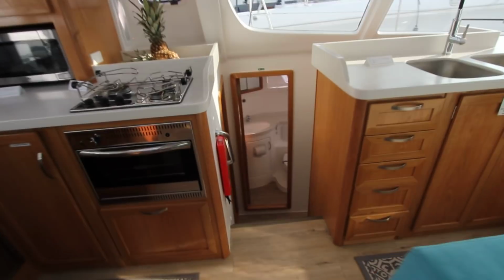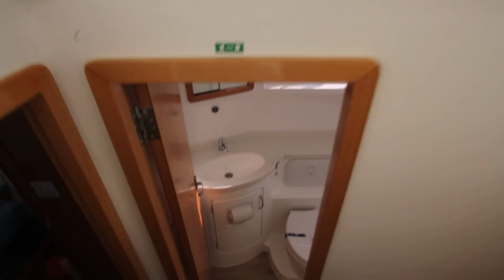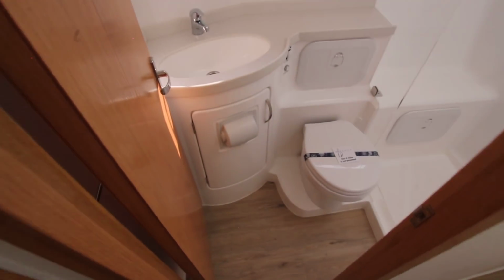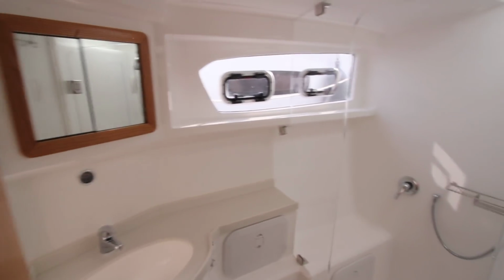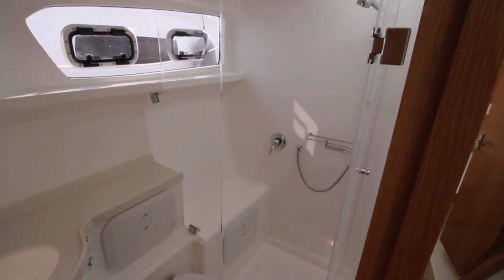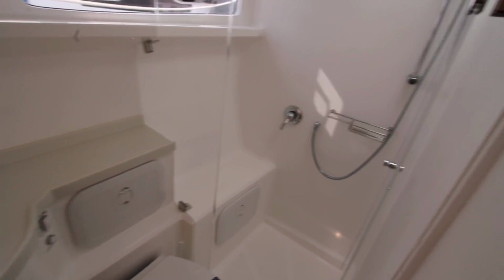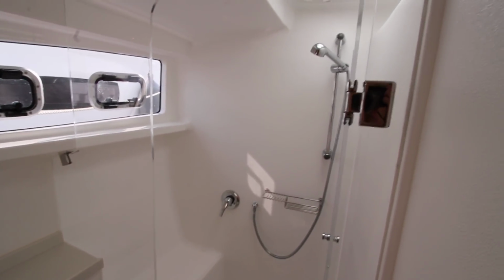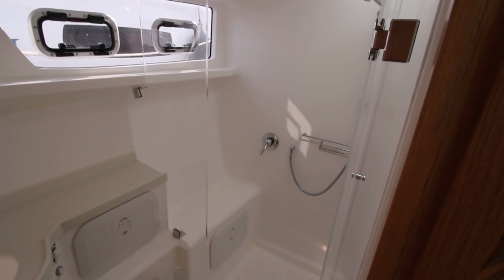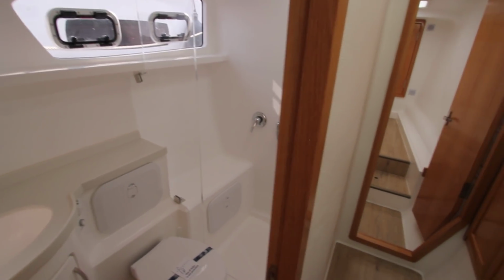Right, going on to port side, we'll go into the shared head for the guests. Nice generous space, a lot of floor space, very big window plus a hatch, so 3 points of ventilation in this head. And if you look at the shower, it's incredibly large, big seat on the side, so guests will be very comfy in here. Hopefully they don't spend too much time in here and waste too much water. There is also a hot cold deck shower on the aft transom.